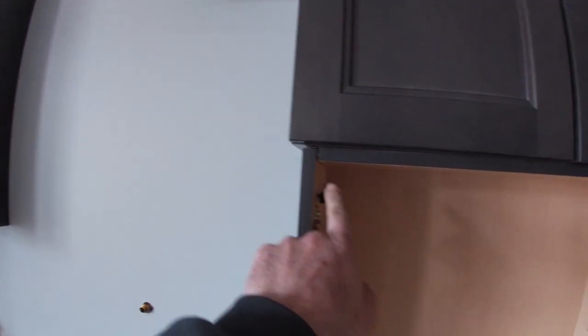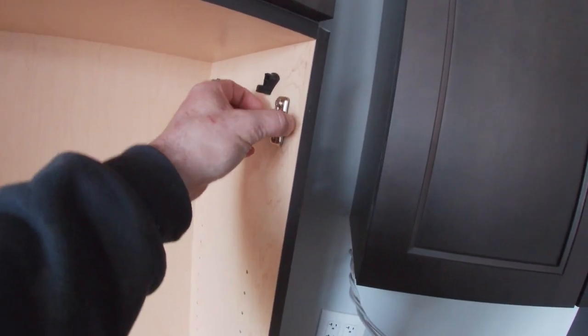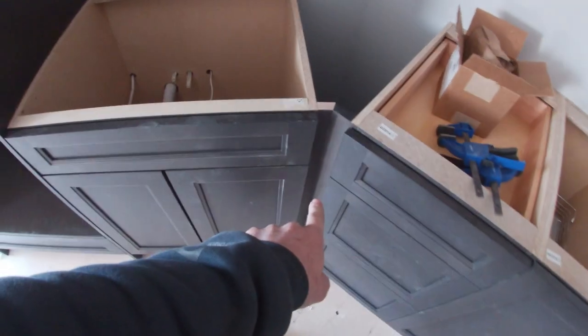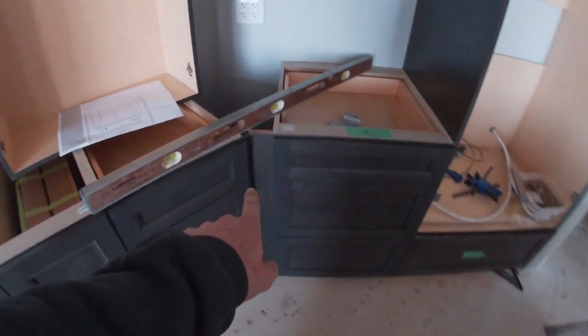But this cabinet showed up damaged. And this hinge is all busted off here. So that guy's no good. That's why he's not installed. But I'll get that done later. Had to make a few pieces here. This little filler panel here, had to make. And this guy here had to make. Turned out pretty good. And this one here, just to finish that off.